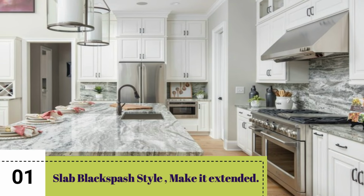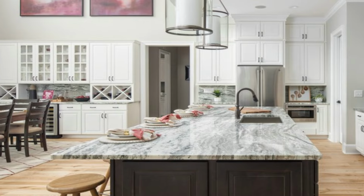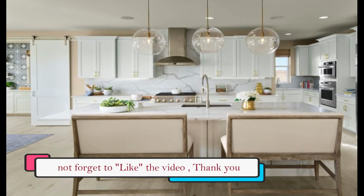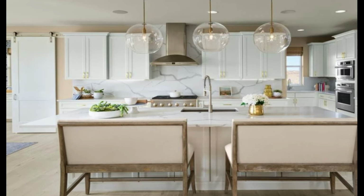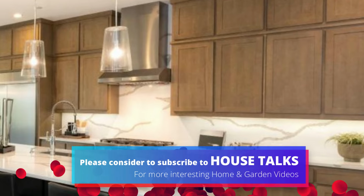A modern and trendy alternative to a tile backsplash is to extend the countertop material to the backsplash. If you have fallen in love with the design, texture, and color of your countertops, you can maximize the beauty and the benefits by extending the design to your backsplash.